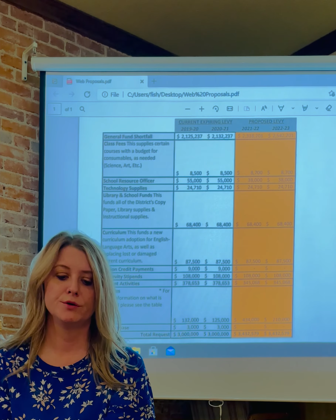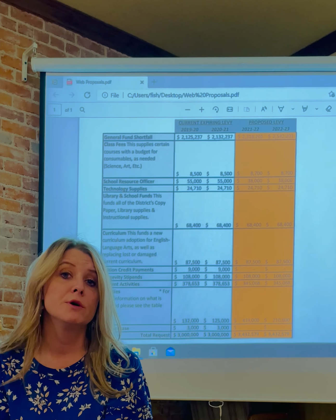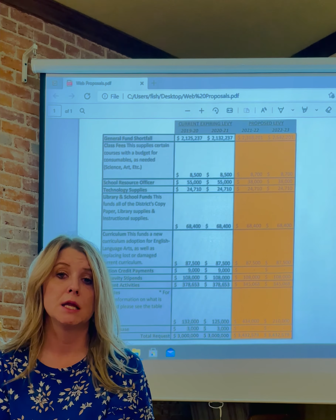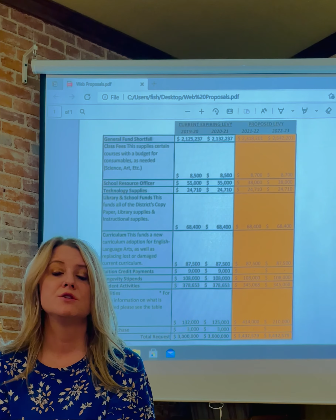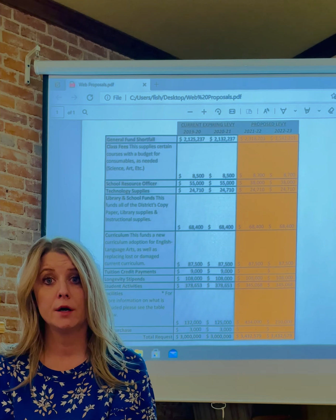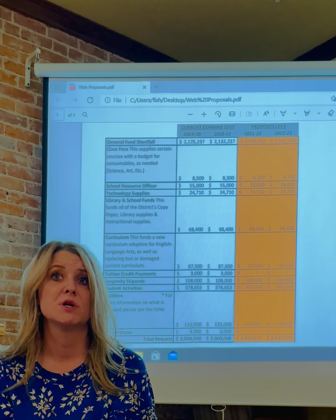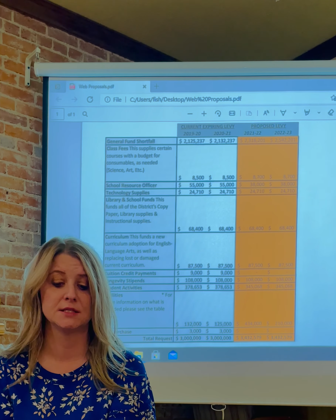Jumping down to student activities, this amount, again, has decreased from a previous levy due to a closure during COVID and a lack of spring sports last year. But this amount covers all of our student activities, ranging from sports to drama, band, choir. It covers the costs such as salaries, transportation, supplies, any of those expenses.